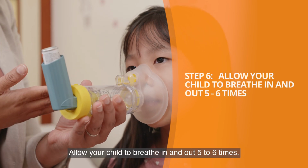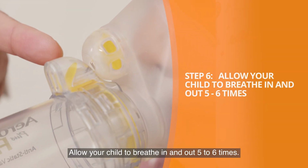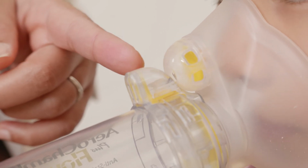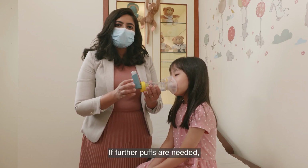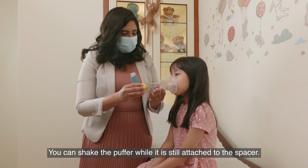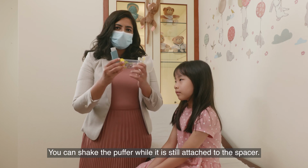Allow your child to breathe in and out for 5 to 6 times. If further puffs are needed, shake the inhaler again and repeat the steps. You can shake the puffer while it is still attached to the spacer.